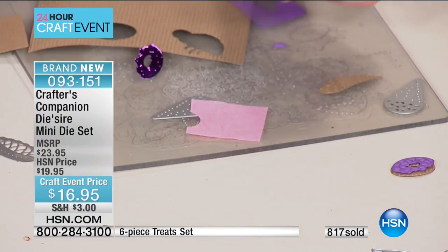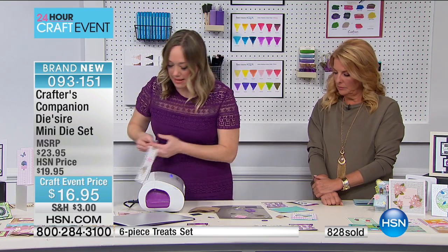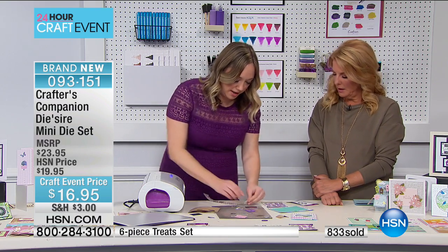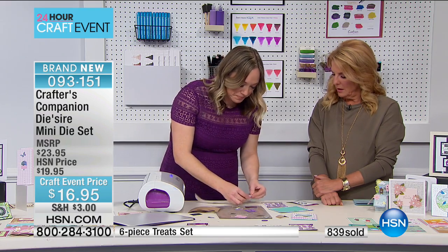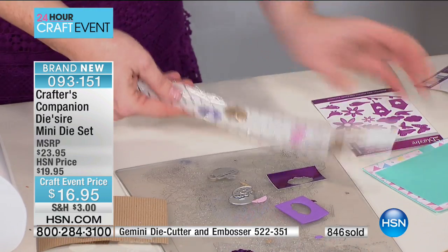I mean, that's so cute. It's so, so cute. Let's take a look at the ice cream cone. Once I get them, I just run them through my Xyron here. That way, because they're so small, they fit in the little tiny Xyron so easily.